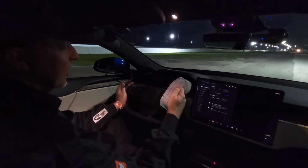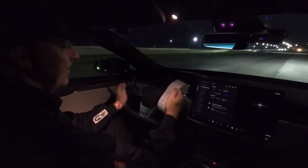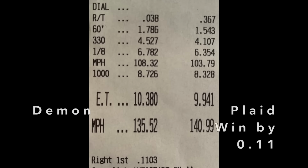Interesting. Very interesting. He cut a light, and I took it lazy on the light as planned. So I ran a 9.94 at 140.99, so 141 miles an hour. I wasn't in it the whole way, but enough to stay ahead. He ran a 10.38 at 135. At the finish line, I beat the Demon by 0.11, about a tenth of a second, about a car length.